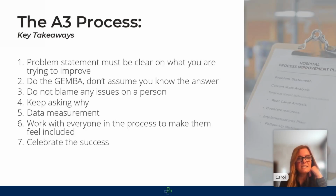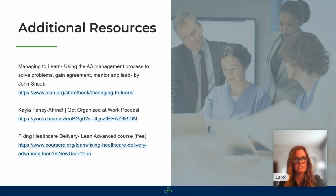So some key takeaways. Be very clear on the problem statement, do the Gemba, go around and ask people. Don't assume you know the answer. I am someone that thinks I know what the answer is to the problem, and I think that by implementing one or two things it's going to fix it. Well, we don't know everything. You have to go and ask the people. And again, you can't blame it on any person because, as everyone has stated, it is personal. There's people involved. So just keep asking them, why do you do it this way? Or why? Do your data measurement, work with everyone in the process, just as Jason was sharing, and communicating, and celebrate your successes.